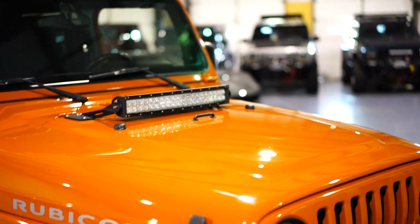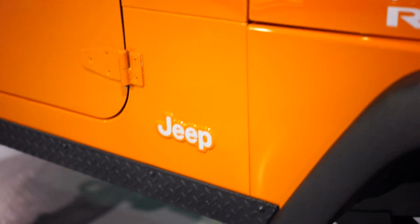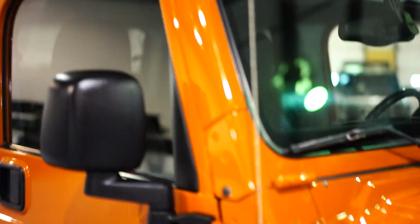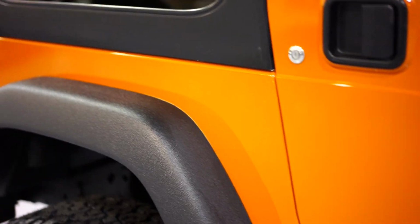The hood is in beautiful condition. The entire vehicle is just as beautiful as can be. No imperfections. Well, I should say there's no damage. There's imperfections you can find on any vehicle, but there's absolutely zero damage to this vehicle. You may find, if you look hard enough, very, very minor wear, but nothing out of the ordinary, as you see.